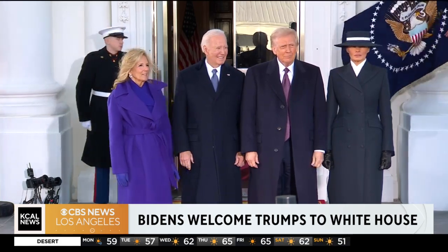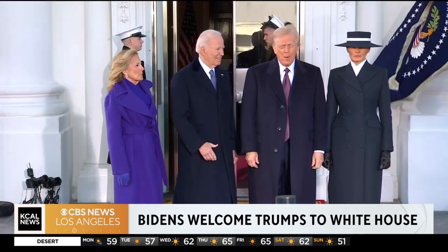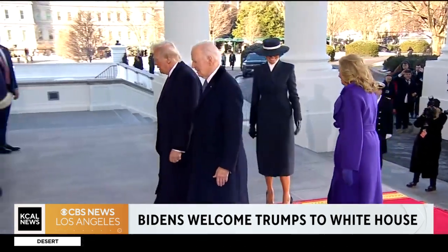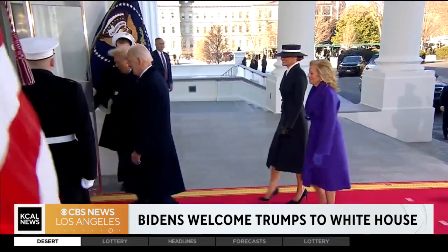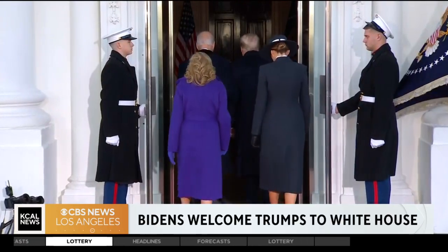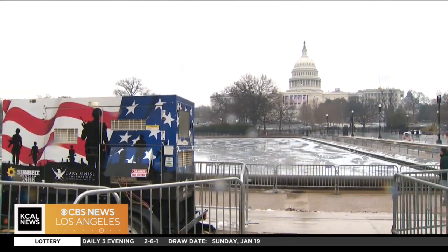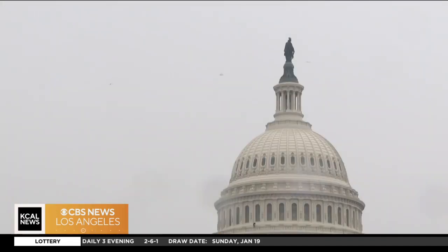Interesting to see if that will play out at the motorcade ride over from the White House to the Capitol. We talked to a number of folks throughout the day on Sunday and today that came out from Southern California, very excited to see the former president now become the president once again. It's not going to be the same capacity for the same amount of people, so a lot of people are going to be out of there. So some people with invitations won't make it inside. So it's a little bit frustrating, but I mean, it is what it is.